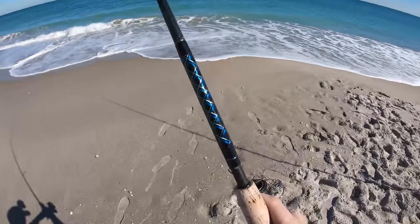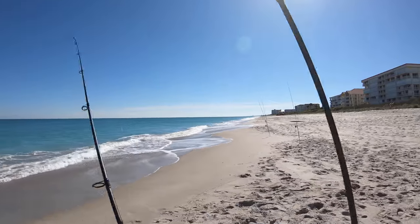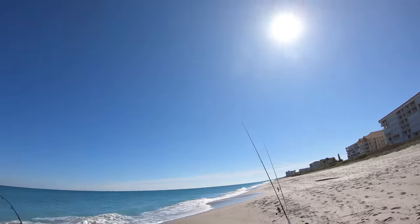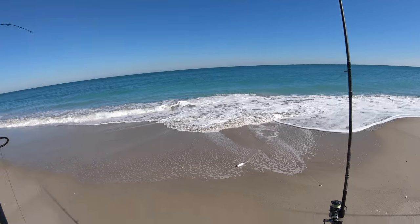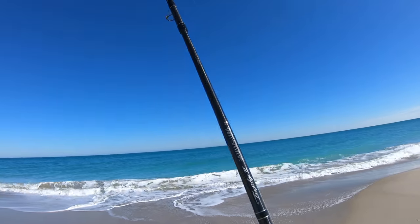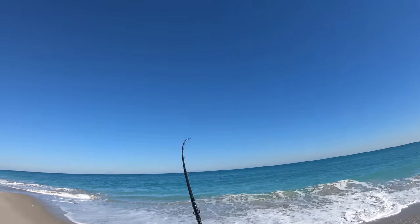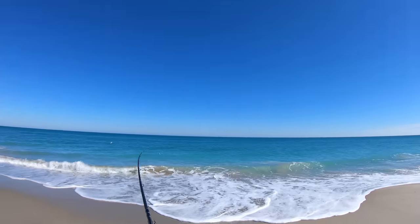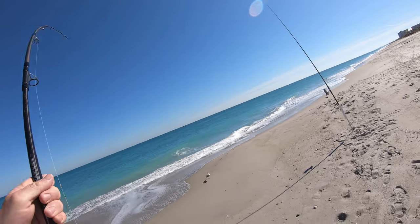Got one on the little rod. Oh, your other rod's going off. You might want to go grab that. Go! Told you guys, this is crazy out here. Oh, that fish is on there. Check it out, I got a little pompano on the surf rod, the little rod. And we still got a pompano on here, I think. That guy's small. Oh, that's a good one. Yeah, that's one you don't need to measure.